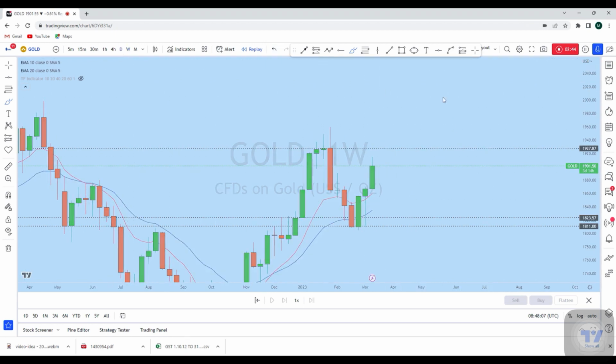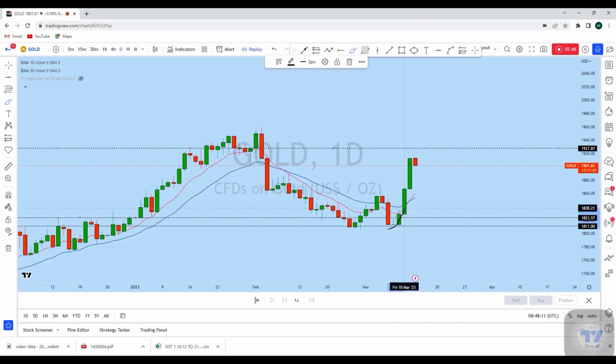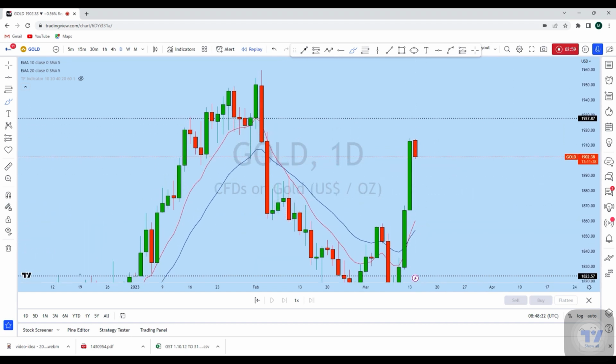So let's look at how the daily is doing. From the daily perspective, we see there is a big impulse from this support zone on the last day of the trading week. This is the last candle. We have seen a very strong bullish engulfer with a weakless candle. This is the first candle of the start of the trading week.